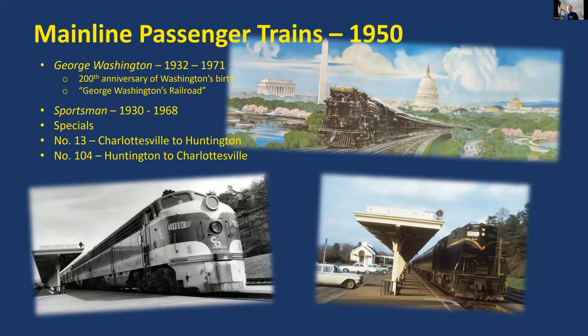Among the things that George Washington surveyed was the James River and Kanawha Canal from Richmond up to Lynchburg. I guess it got up to Buchanan, Virginia, just past the mountains there. And he was the honorary president of the canal, first honorary president. So he surveyed it. He was honorary president. The Richmond and Alleghany Railroad was built on the towpath that he surveyed, and the C&O bought the Richmond and Alleghany in the 1890s. And so that's how they made the claim and did a lot of promotion on the railroad, calling it George Washington's Railroad.